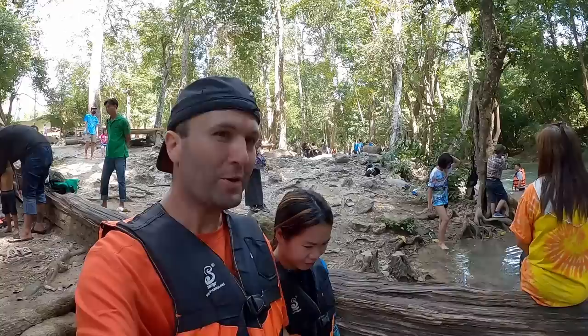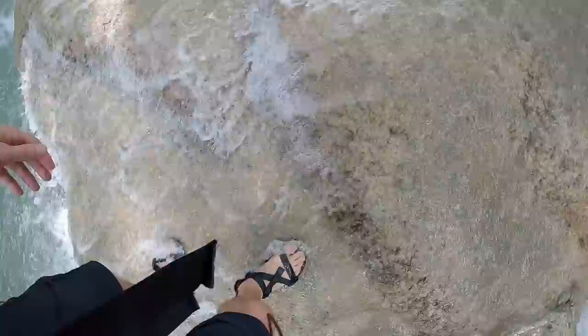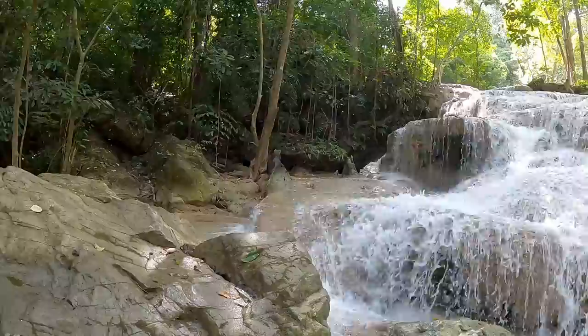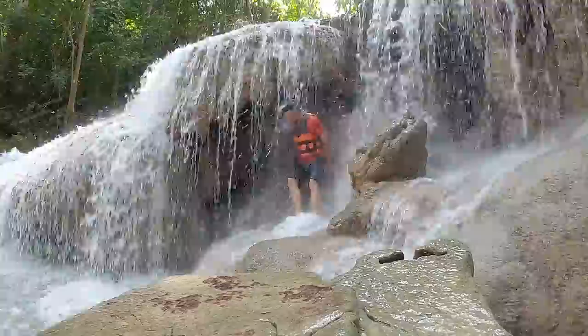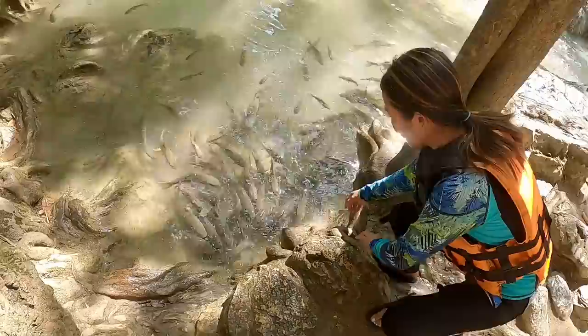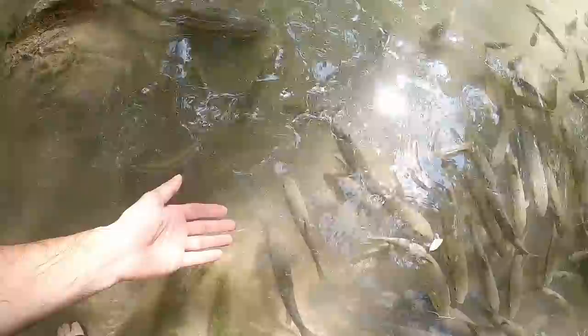So here's waterfall number one. It's got lots of grip on the rocks, so that's good. Richie and I are about to swim with some pretty large fish. There's some bigger ones over there though. Look at that. I'm afraid to step on them. Watch out, guys. They're not afraid at all.